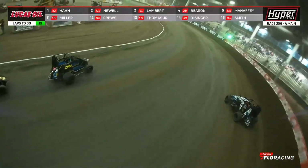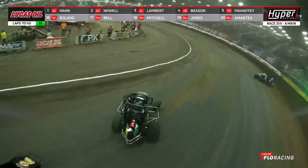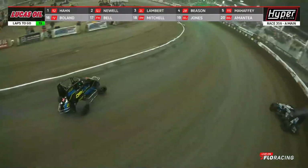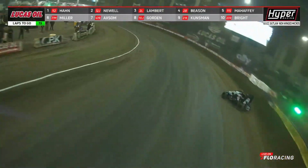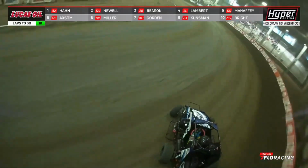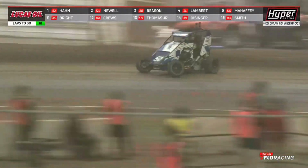I talked to Blake Hahn this week. He said he wanted to win a micro driller again. He's well on his way right now, pulling away from Jeffrey Newell, dominating the mid part of this Outlaw non-wing feature. Newell starting to fade back a little bit on the bottom as the top side may be coming in. Just the right time for Blake Hahn, stretching his lead now.